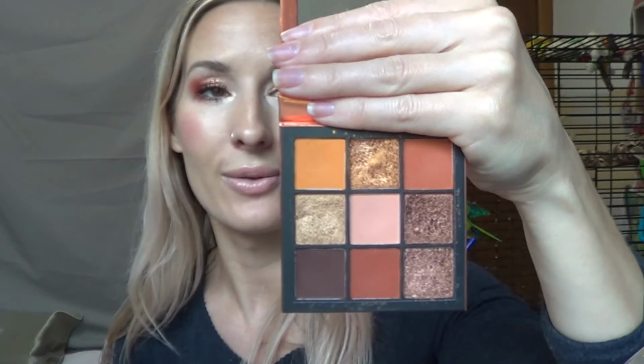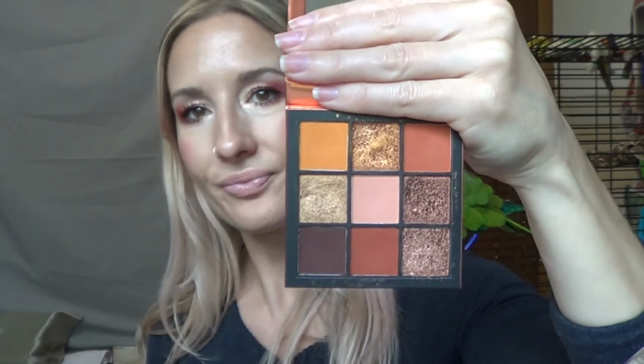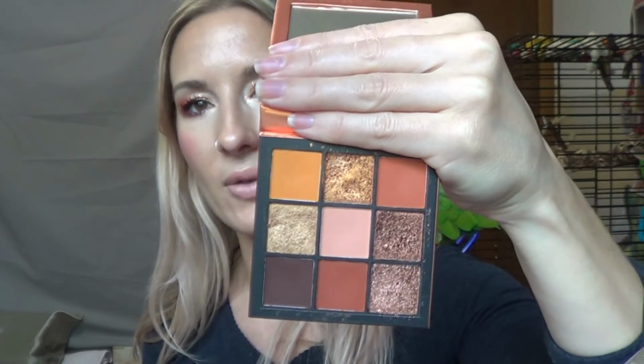It's a great little 9-pan palette. Wow, great at math there. But as you can see, this here is a beautiful fall palette.